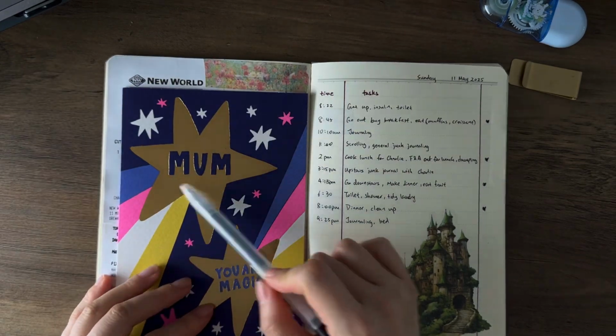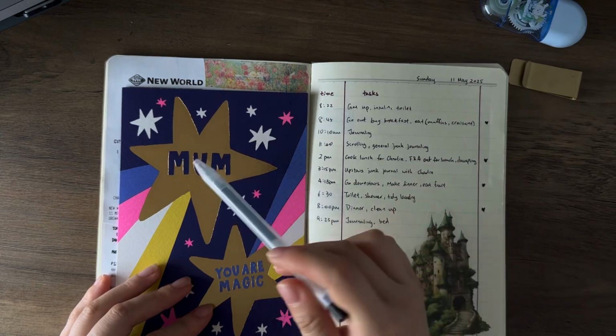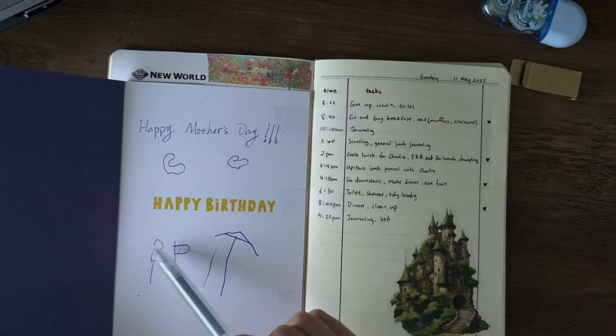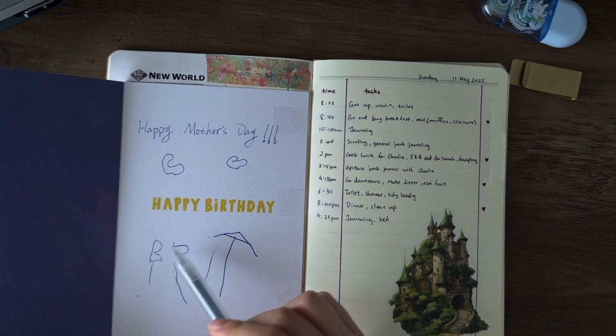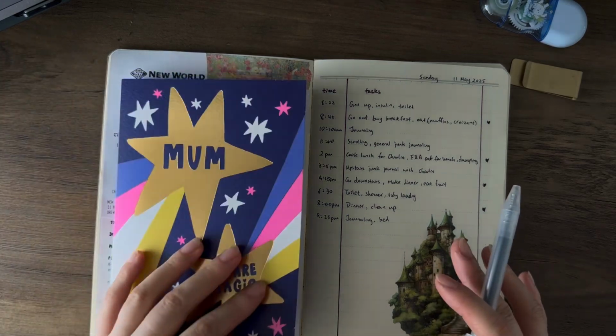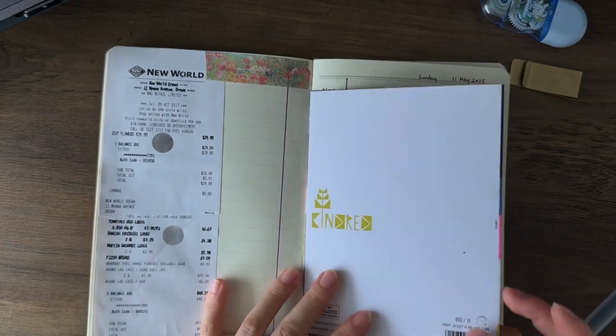I think they just picked it up because it was really cool. On the outside it said Mom, but he wrote Happy Mother's Day, and my toddler, I don't know what he wrote. It was really cute to look back on.